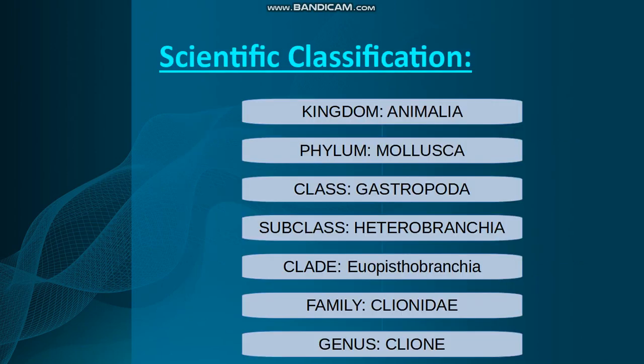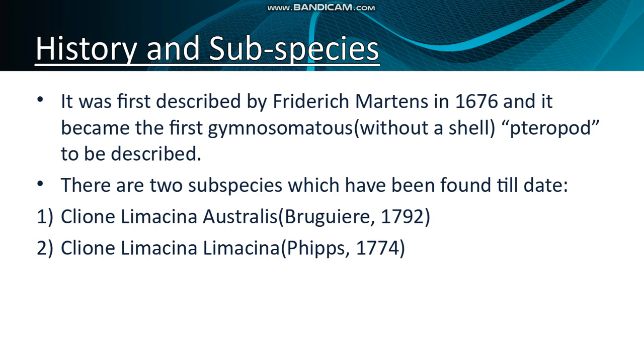Clione limacina belongs to kingdom Animalia and is further classified to phylum Mollusca. Its class is Gastropoda and subclass is Heterobranchia. Going further down the table, it belongs to the Opisthobranchia clade, Clionidae family, and Clione genus. The scientific classifications are for biologists and can be tedious, but I'm glad that you are still with the presentation.